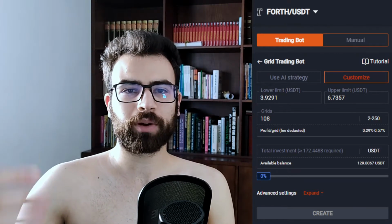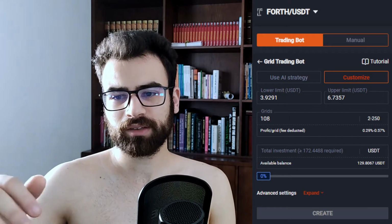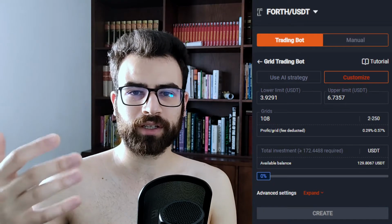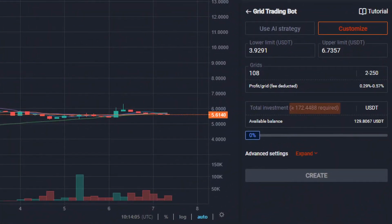Pionex does usually require less funds to run their bots, even with a lot of grids when compared with other bots, and that is one of their main advantages. As long as you are above the minimum indicated for the current settings you just set up, then it will work. But how much should you really invest?